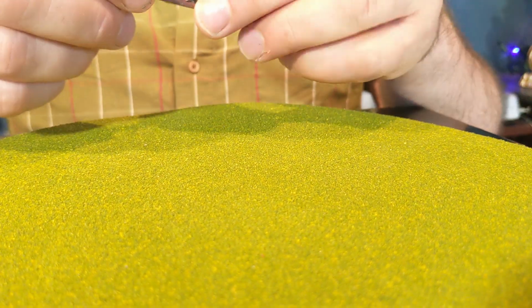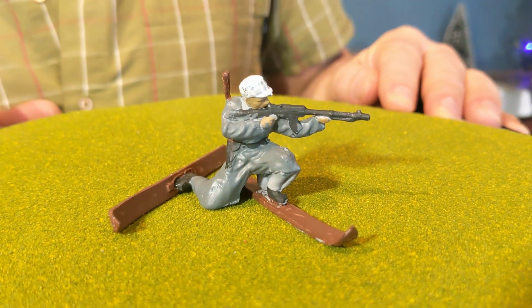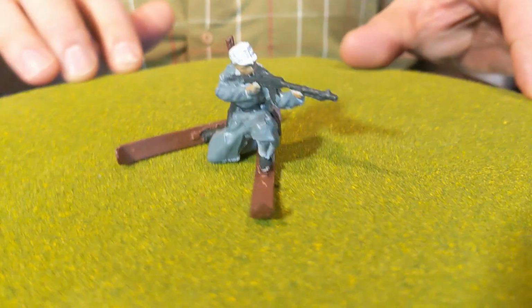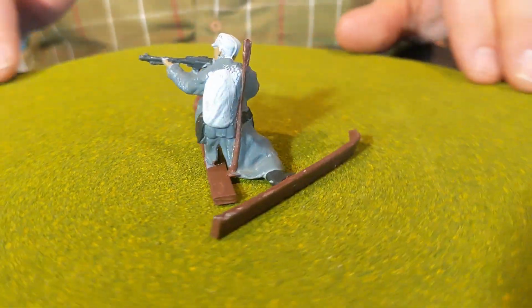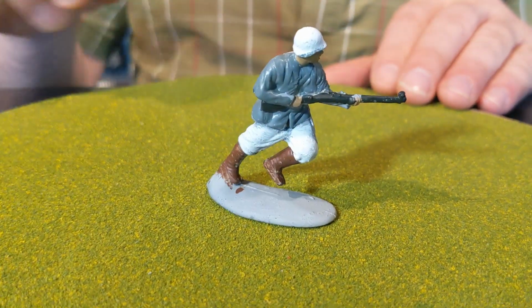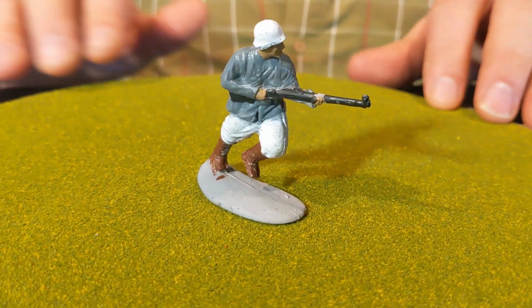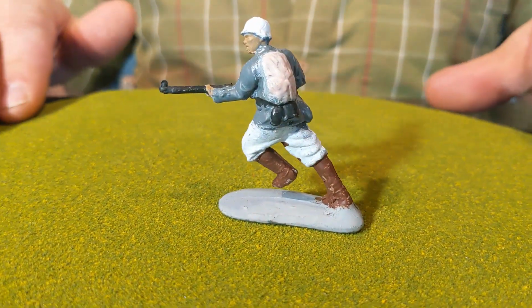Pose number 2. Another Finnish ski troop with his skis, firing a Suomi 1931 submachine gun and kneeling. It's a great figure. Makes me want to go skiing. Pose number 3. Figure advancing, firing rifle. This guy seems to have a white backpack on.